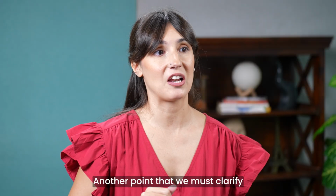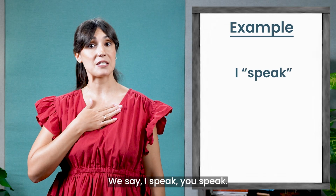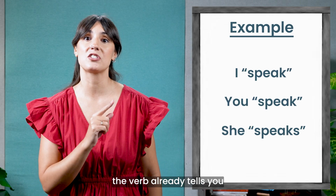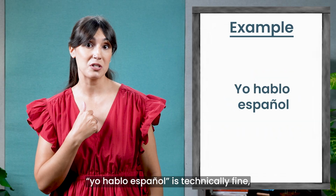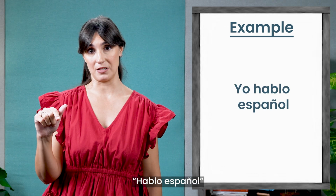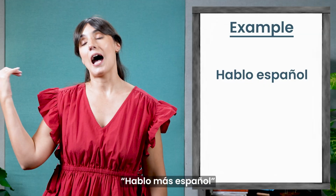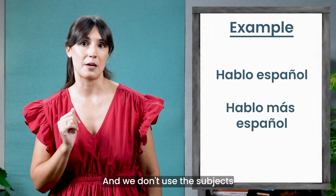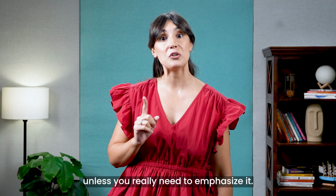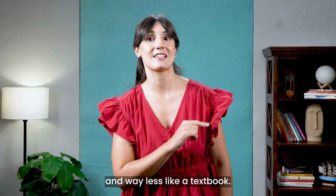Another point that we must clarify is that in English, we have to use pronouns. We say I speak, you speak, she speaks. But in Spanish, the verb already tells you who is doing the action. Yo hablo español is technically fine, but a native would just say hablo español. Same thing that you would use habla español, hablamos español, and we don't use the subjects in these cases. Don't drop the subject pronoun unless you really need to emphasize it. It'll make you sound way more fluent and way less like a textbook.